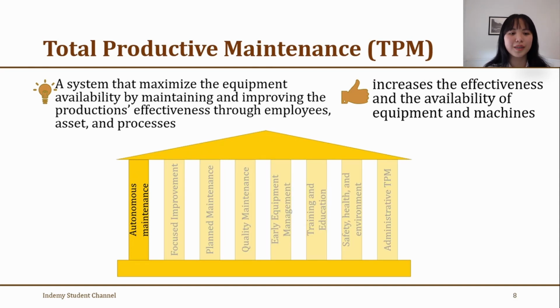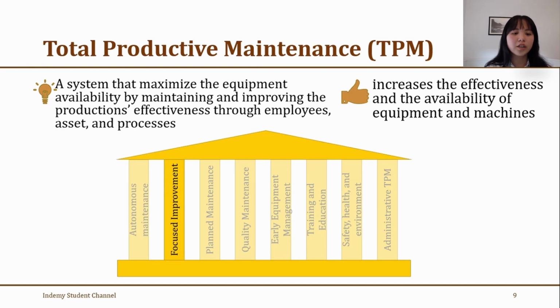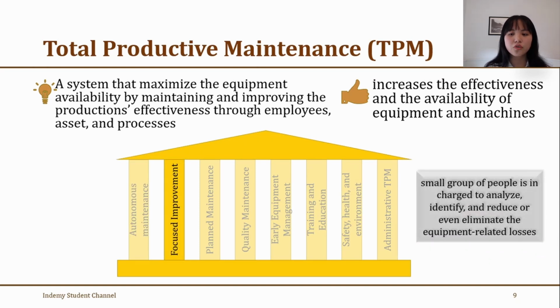Starting with autonomous maintenance. Autonomous maintenance means operators performing simple preventive maintenance. This is what we already discussed. The concept behind TPM is that every operator can perform simple preventive maintenance, so the company doesn't need to hire one more employee or two more employees or several employees just for maintenance. The second one is focused improvement. A small group of people is in charge of analyzing, identifying, and reducing or even eliminating equipment-related losses.